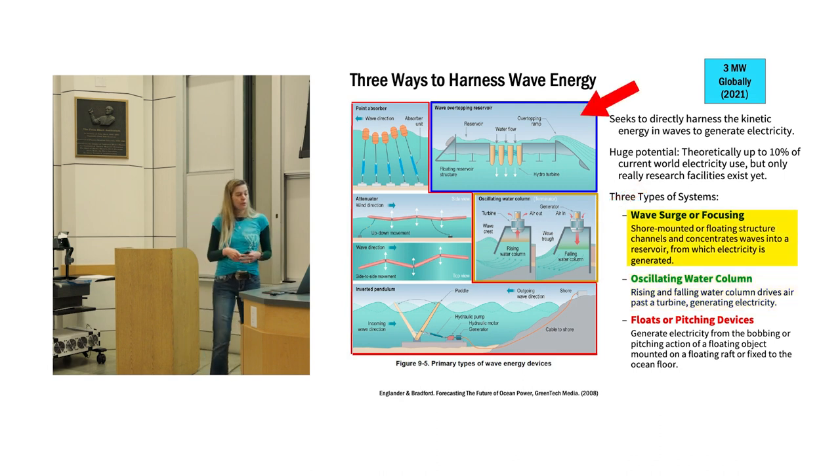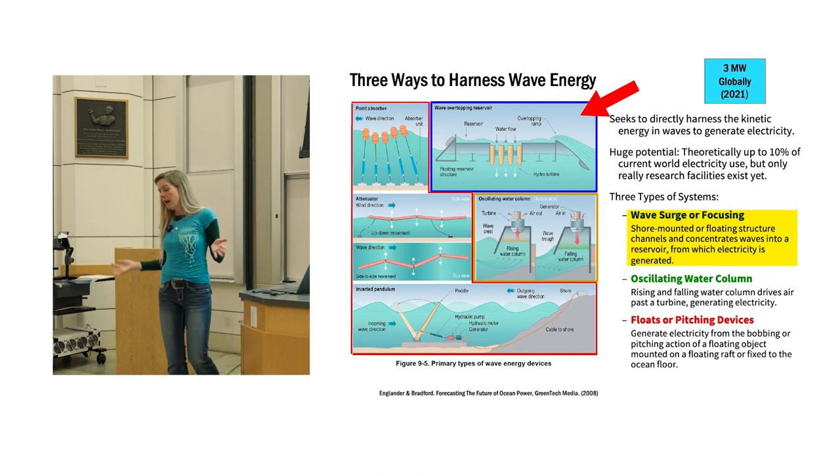And then the wave surge or focusing, which there isn't a lot going on with right now. The idea there is that you're capturing the wave as it comes into something, and then you're having it flow back out through a turbine.